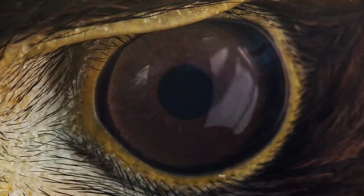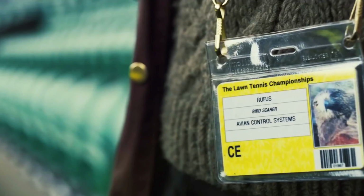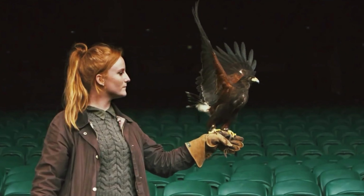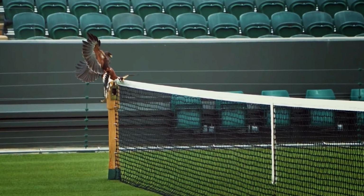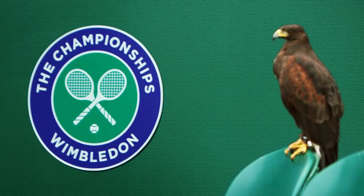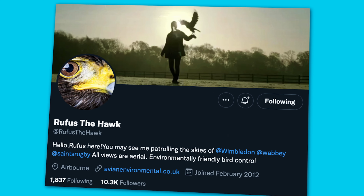This is why they have their very own Harris Hawk called Rufus. Every morning, Rufus's job is to patrol the area, scaring the living daylight out of any pigeon who dares enter his airspace. Rufus has become a bit of a celebrity at Wimbledon. He even has his own Twitter account with over 10,000 followers.